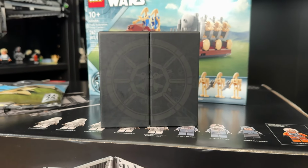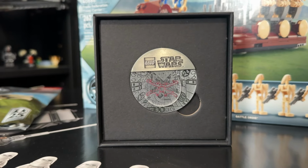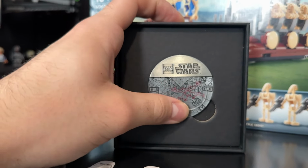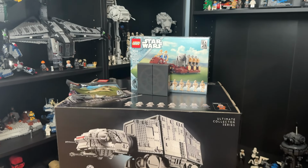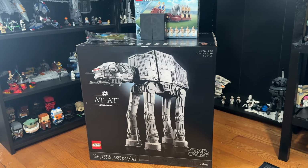And then we've also got this little collectible coin over here, which is cool, but I don't really know what to do with it. I'll definitely keep it because I'm a hoarder, but it's really cool. You can kind of move this X-Wing around over here, but definitely not the best of the promotions, I'll say. I'll probably just end up sticking it inside of a drawer or something and never see it again, but hey, still cool that it's free, I guess.